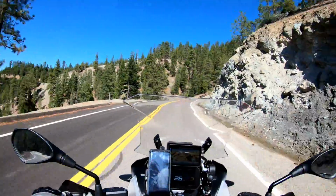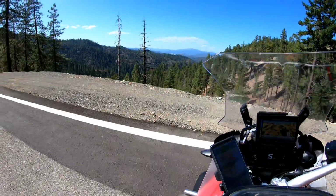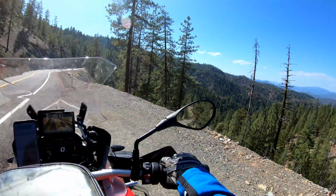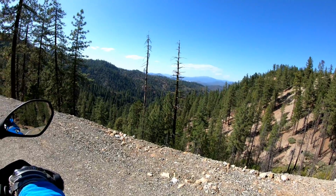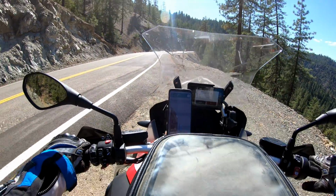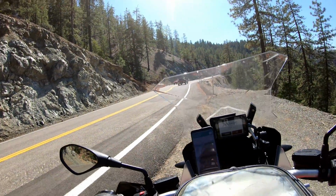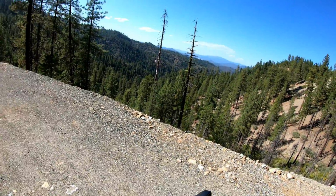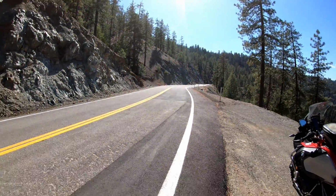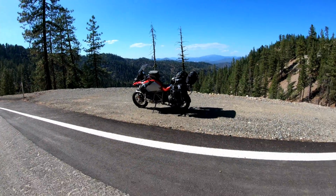So here we are. The spot I stopped last year. Have to do it again. Looks like they've been doing some work. It's definitely a beautiful road and a beautiful area. Got some traffic here though. Haven't seen any cars for 40 minutes and there's two. So yeah. Beautiful spot. Beautiful road.